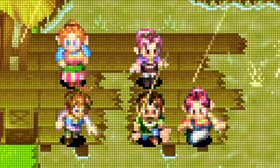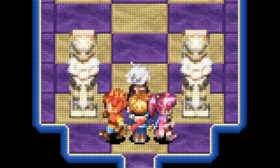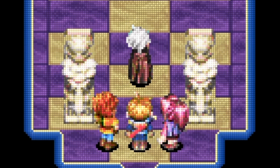The characters all have weird tics. Look at that. They really do that a lot, too. I'm not sure why they do that, but I'm not a fan of it because it does slow down the pacing since it happens so often.